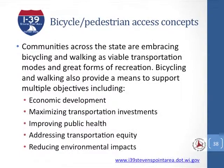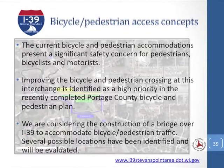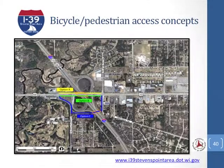We also want to be mindful as we go through this about ped bike accommodations. I think maintaining that throughout the project is a key component, and so we're thinking about that too. What we propose is 3 different options at this point. We've been working with Portage County and coordinating with how it gels with the bike master plan.